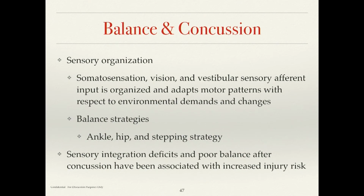So let's talk about the balance system for a little bit. We're going to look at sensory organization. It's the brain's ability to collect information from the somatosensory, vestibular, as well as the ocular motor or visual system. And the brain organizes all that information and tells our body how to react appropriately within our environment. So balance strategies, we think of the tiering system of the ankle strategy being the most efficient, and then we're utilizing our hip and then stepping strategy as well. And we also know that sensory organization deficits can lead to poor balance after concussion and more risk of injury.